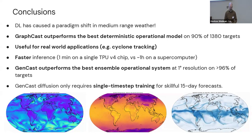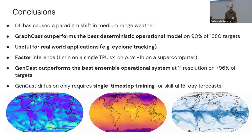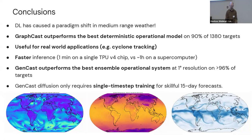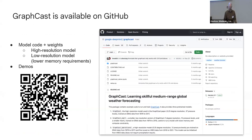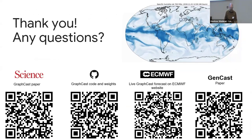And we have a model, GenCast, which outperforms the best operational ensemble system at 1 degree resolution on, I think, 96% of targets. And this only requires training on a single time step to give you skillful forecasts up to 15 days. So GraphCast is available on GitHub. That's open sourced. And the forecasts, as Matt mentioned, are live on ECMWF's website. Slightly embarrassing that we've not got them live on a Google website, to be honest, that ECMWF had them up there first, but we're working on that as well. It's very cool to see them there.